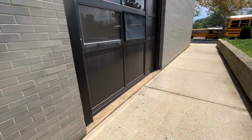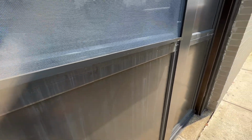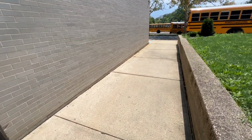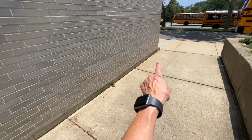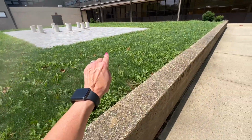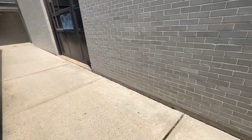There was an elevated hide under here. When we first ran the trial, this was all in the shade. It was cloudy. And as the dogs ran, the sun came out and we had some more wind. Dogs caught odor all along this wall, even around the corner, jumped up here, even caught some odor in the grass before coming back and working back to that hide.